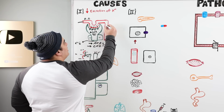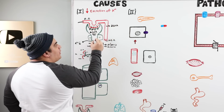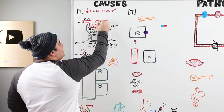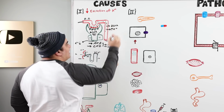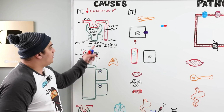As a result, what does that mean? If you have a decreased GFR, that means you're not filtering as much of the potassium out. So what happens to the potassium then? The potassium stays within the bloodstream. And so as a result, you develop an increased potassium in the blood for two reasons. One is because you can't excrete it, so it stays in the blood.